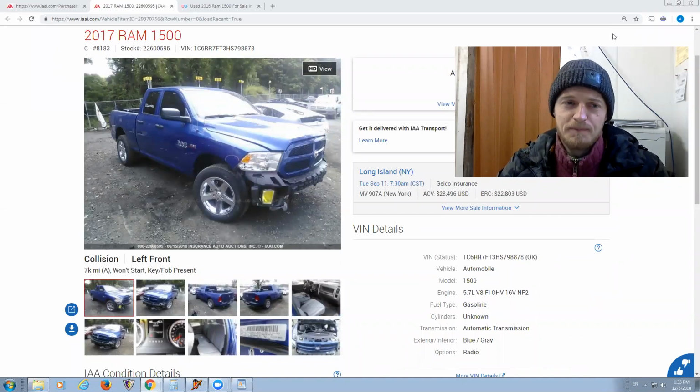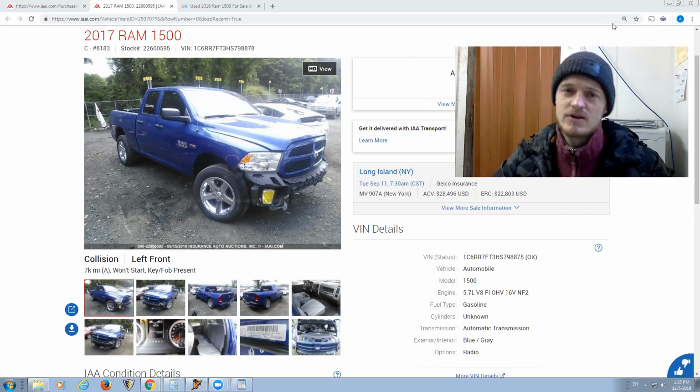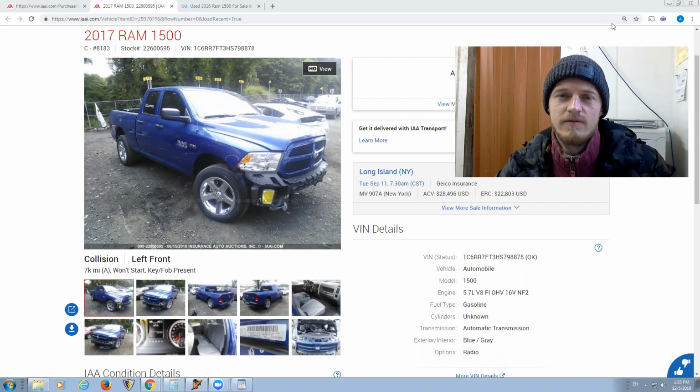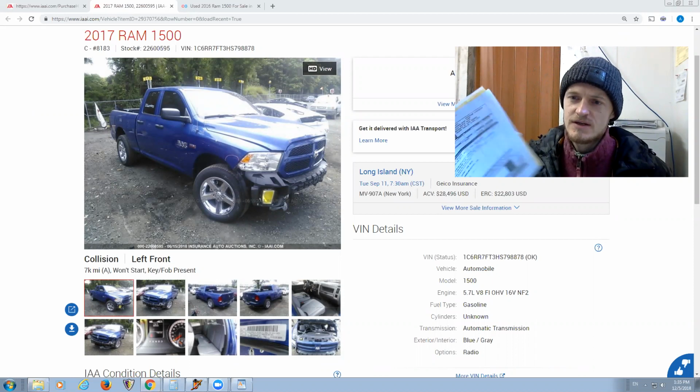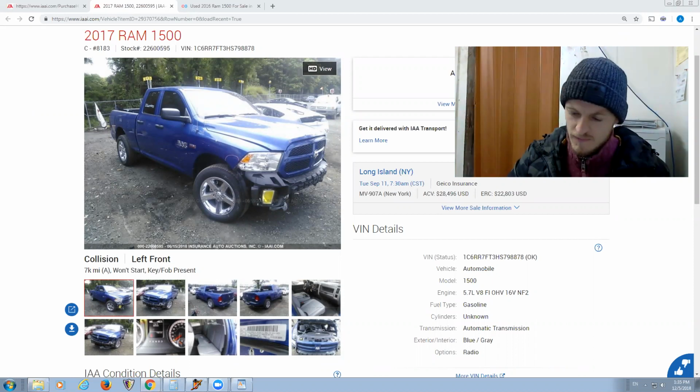Hey everyone, so as I promised you guys, I'm going to walk you through all the numbers and show you how much this truck cost us, how much the repairs cost, and we'll see if this was a good deal for us or not. Over here I have a bunch of receipts, all the receipts for the parts that we actually bought for this truck.